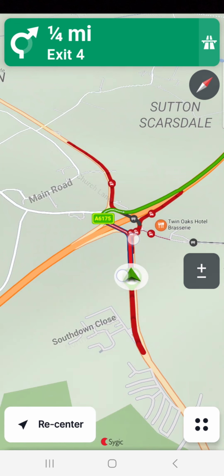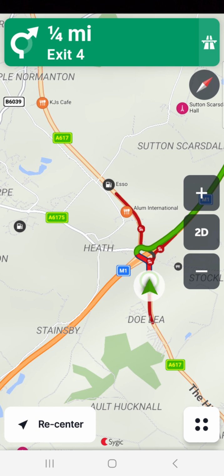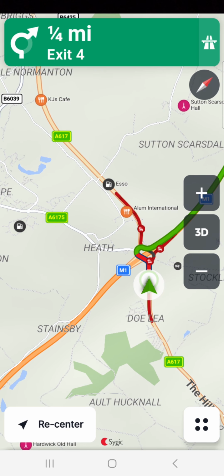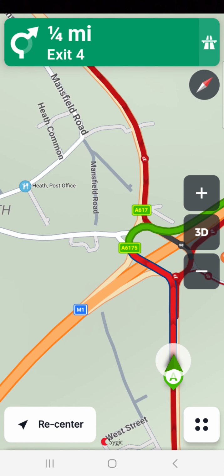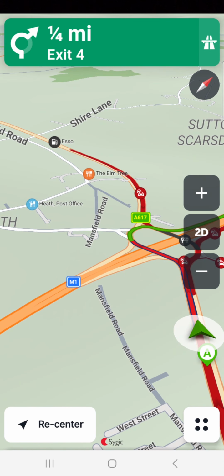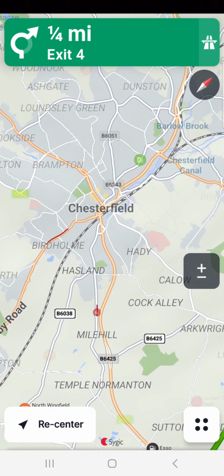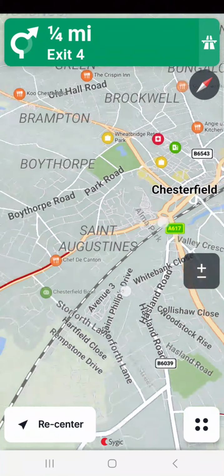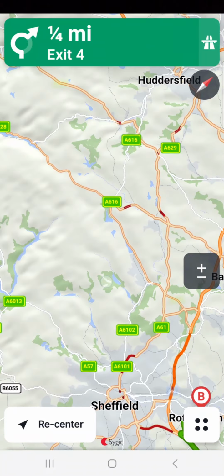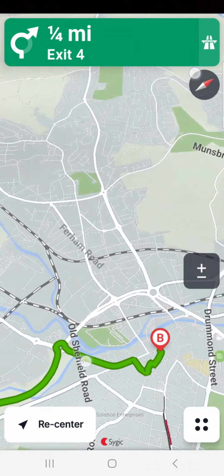Now I've seen in one of the settings that they have a 3D thing. Let's see. So you can choose from 3D to 2D. Am I tripping? No, you can choose 2D, 3D. So you can either have it like this or have it in a 3D mode. Now I'm quite curious how the buildings look. Let's see if there are any buildings in Chesterfield. Well, looks like no buildings in Chesterfield. Let's go to Sheffield and see if there are any buildings there by any chance.